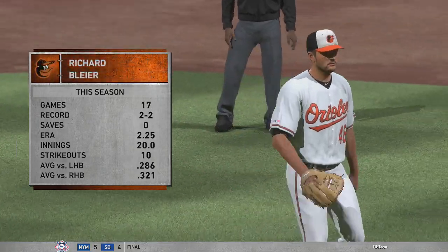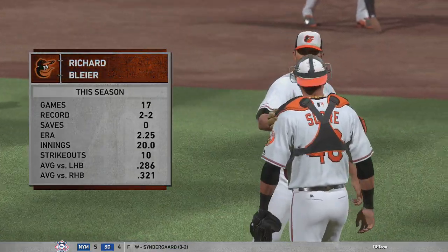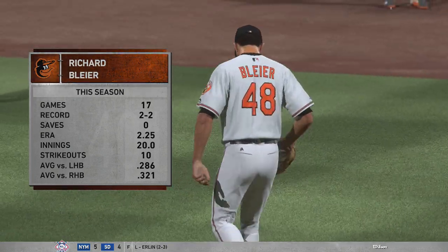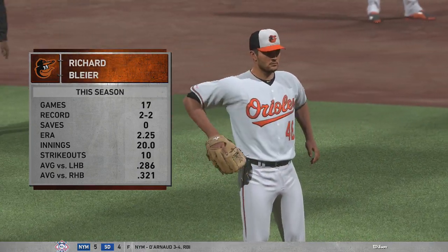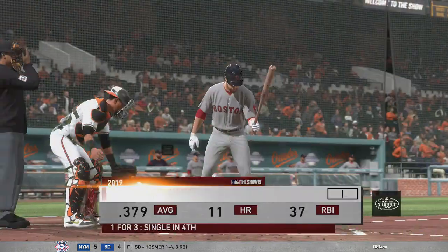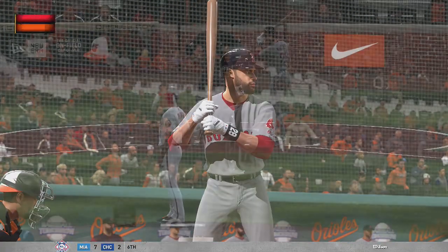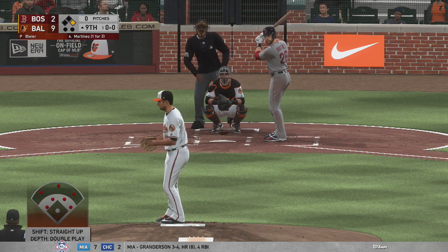Richard Blyer takes the ball here as he'll enter with a runner at first and nobody out. Now pitching for the Orioles, number 48, Richard Blyer. J.D. Martinez will be the first to stand in against the new pitcher as he'll do so with a runner at first and nobody out.